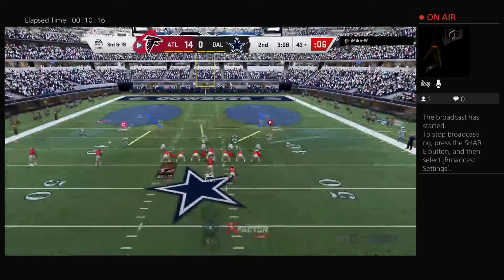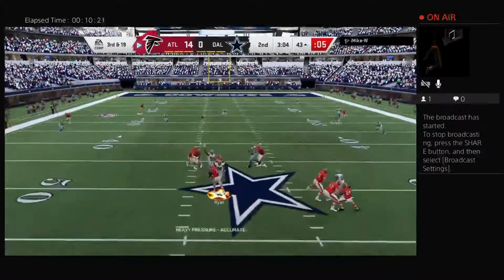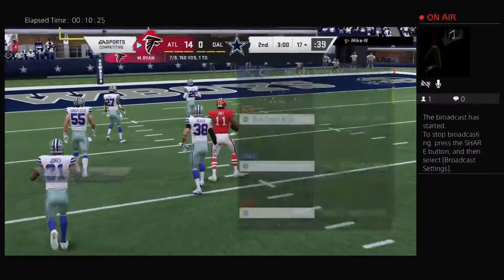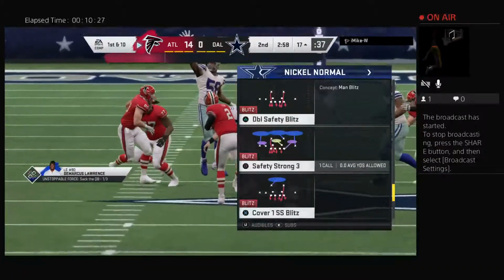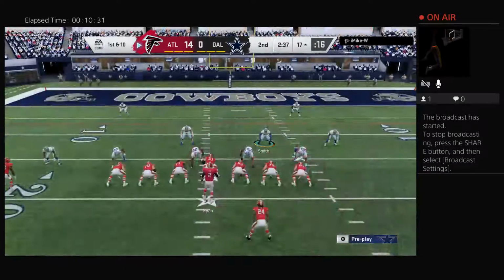Hey, Tuesday. From the shotgun, Ryan. It's caught. Jones. And he's going to have another first down here as the tackle's made at the Cowboys' 17-yard line. Nice catch right there.